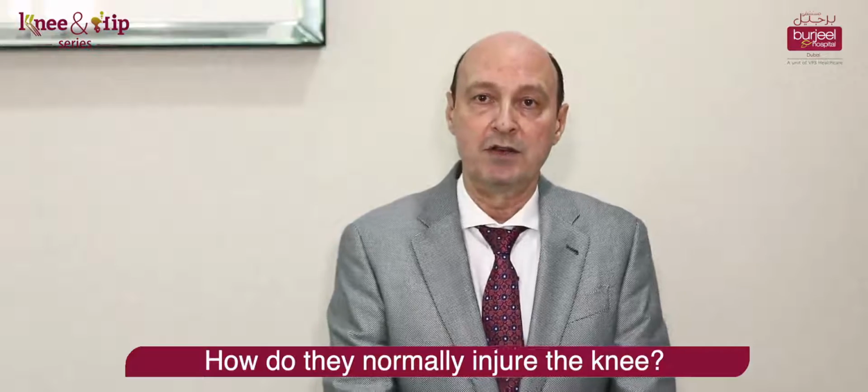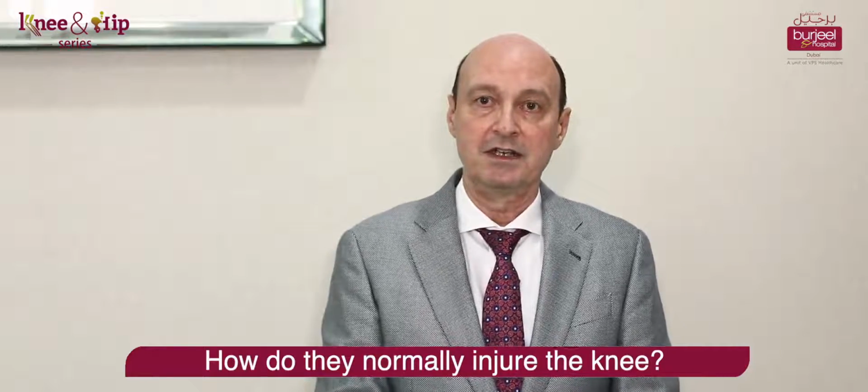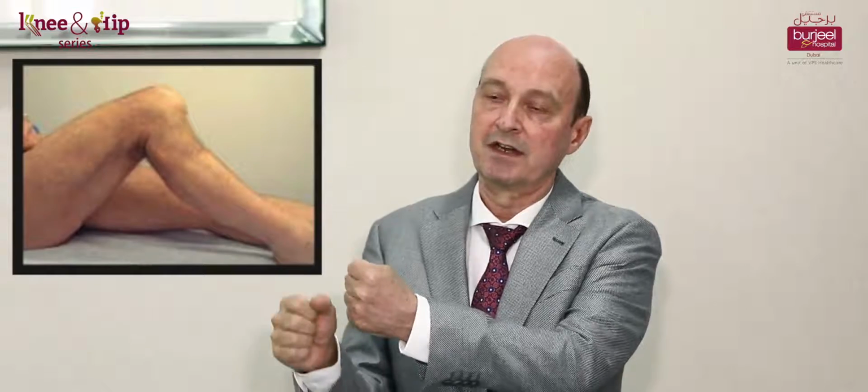How do they normally injure the knees? It is large trauma, mainly a direct blow to the knee, which we commonly see in car accidents or in high energy trauma. For a complete tear to occur, the tibia needs to move at least 12 millimeters backwards. Now you can imagine the tibia moves backwards, the femur stays where it is, you have your kneecap here. That causes increased pressure on the kneecap, and that by itself can cause pain.